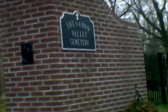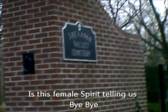Right here you have more grave sites here, and up there on the hill, and those over there. So we are at the entrance. We're going to end the video here. I'm going to show you the name of the cemetery, which is right there, if you can read that. Shenango Valley Cemetery. And with that, we are going to end the video.